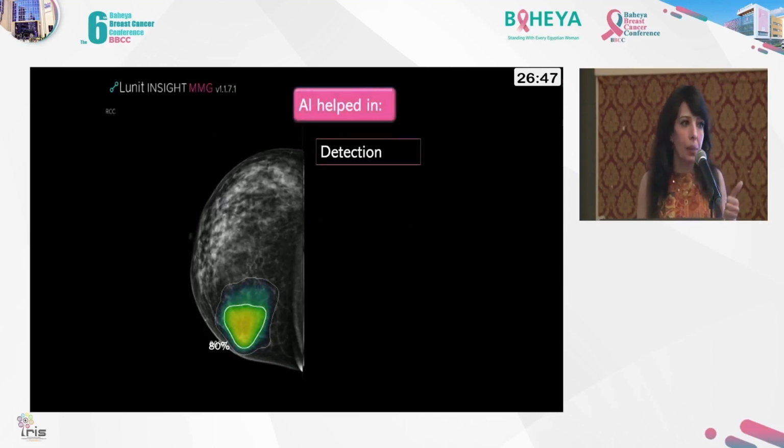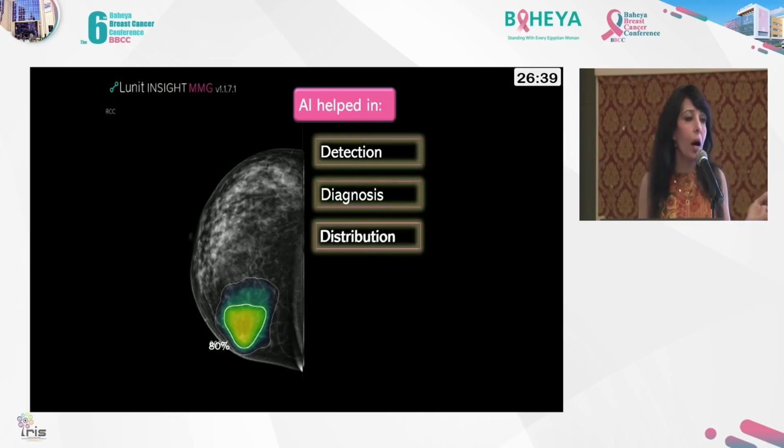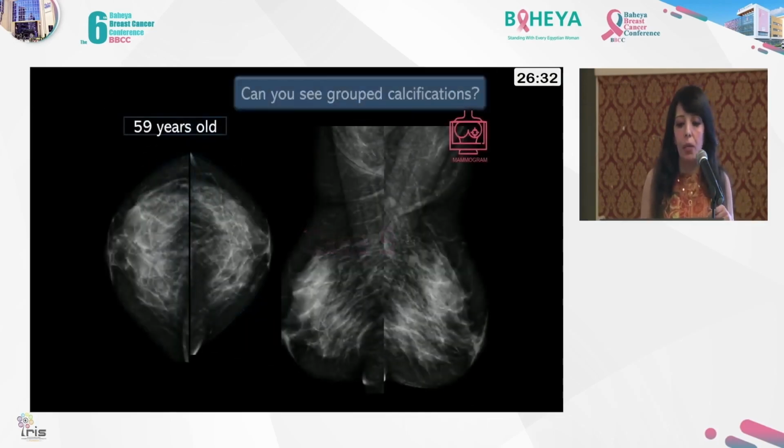AI definitely helped in the detection. I only see one lesion, but by the AI, I get all of the centers and all of the extension of the disease. The diagnosis, because it gives me a high probability of being cancer, which is 80%. The distribution, definitely.